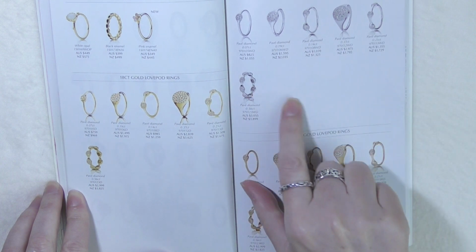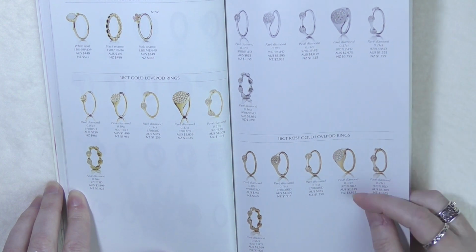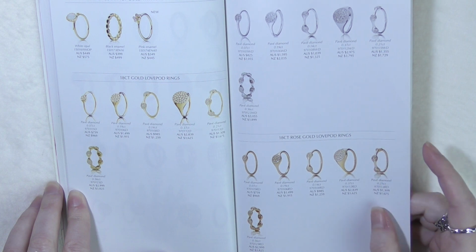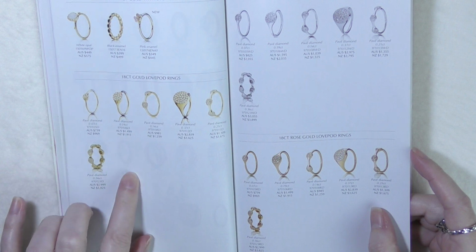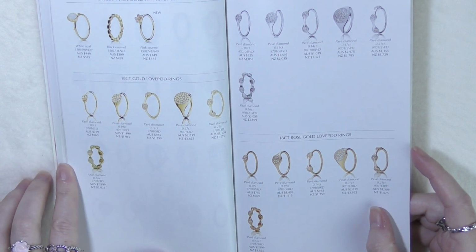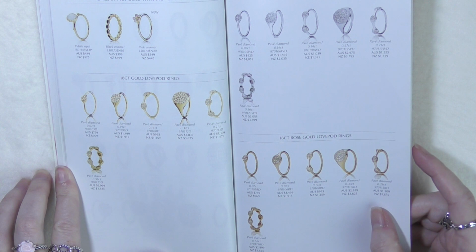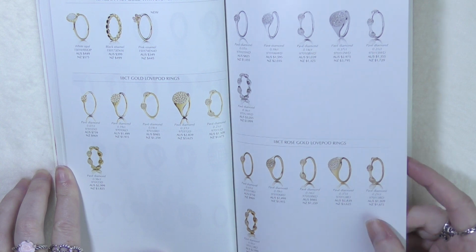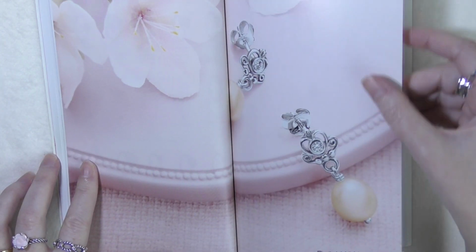These are all white gold. These are the love pods. And the rose gold love pods. And these are the yellow gold. They're all diamonds. Stunning, really.